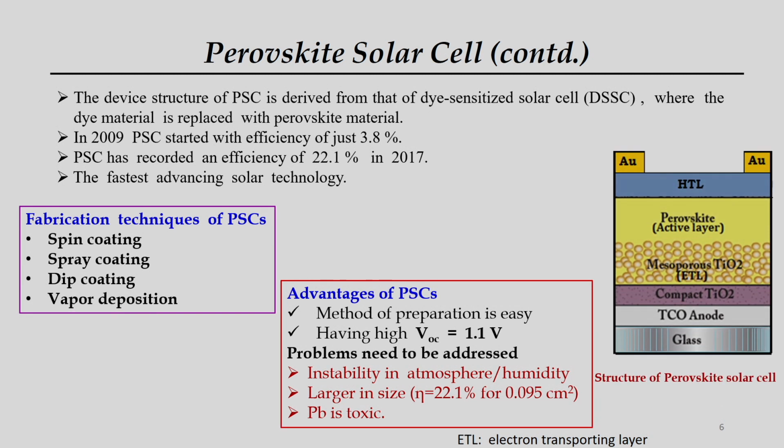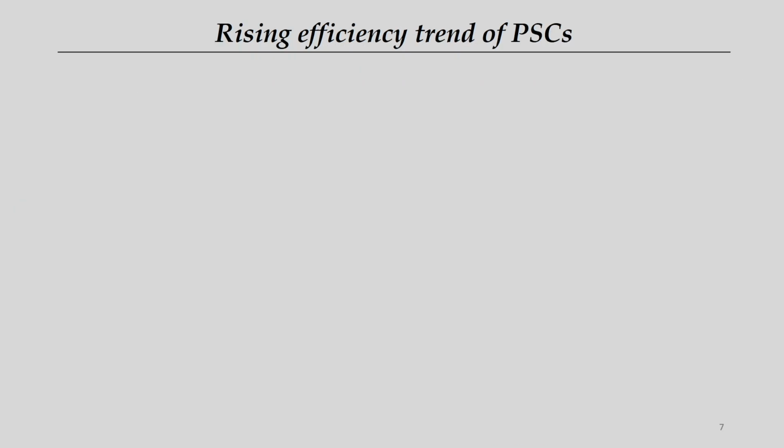This figure shows the structure of the perovskite solar cell. As you can see, we have the gold electrode, then the HTL, the hole transport layer, and then we will have the electron transport layer, compact TiO2, then the tissue anode, and then glass. So, this kind of configuration is present in the case of perovskite solar cells.